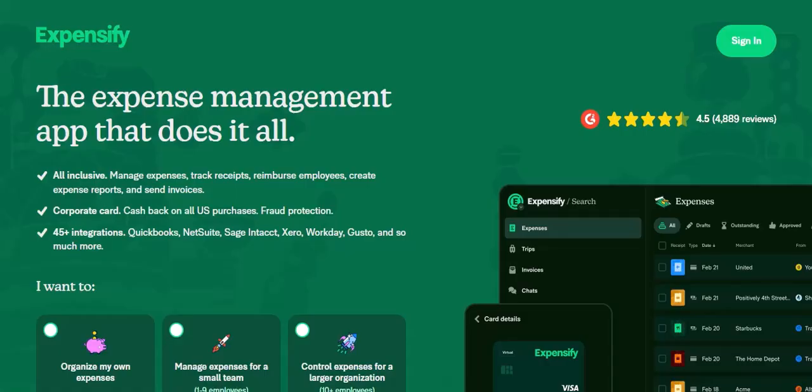In my experience, tracking expenses can be a real pain. There are so many different things to keep track of, and it's easy to forget things or make mistakes. Expensify makes it easy to keep track of all of your expenses in one place.